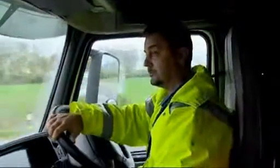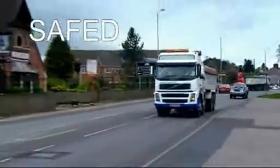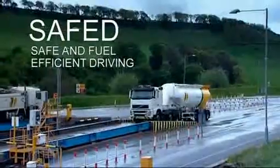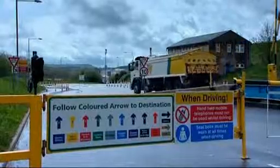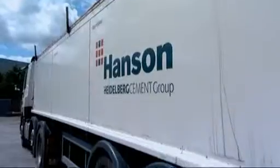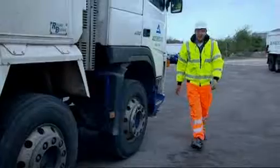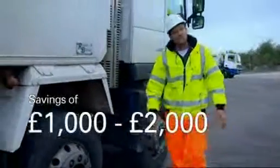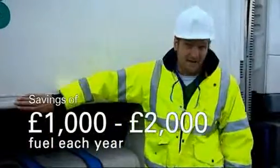Drivers can do their bit to put the brakes on runaway fuel bills. SAFED stands for Safe and Fuel-Efficient Driving. It's a training scheme that provides the best tips and techniques for getting more miles out of every gallon, from reducing idling time to checking tyre pressures regularly. SAFED training has also proven to save companies an average of £1,000 to £2,000 in fuel each year for every vehicle.